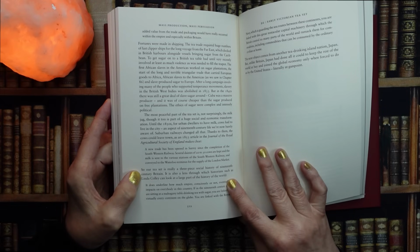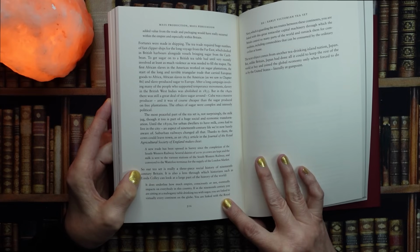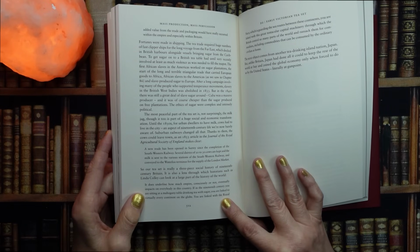So, our tea set is really a three-piece social history of 19th century Britain. It is also a lens through which historians such as Linda Colley can look at a large part of the history of the world. It does underline how much empire, consciously or not, eventually impacts on everybody in this country.